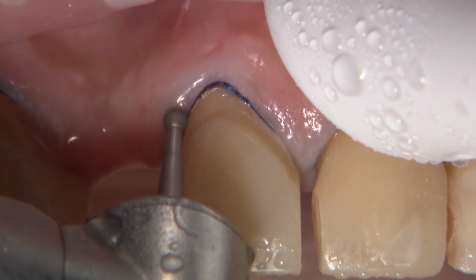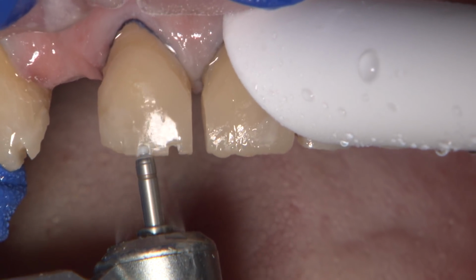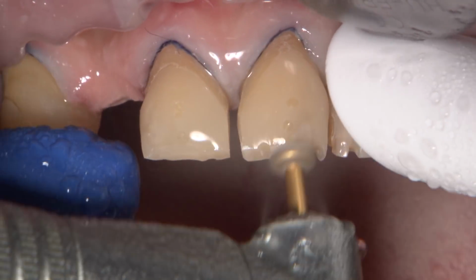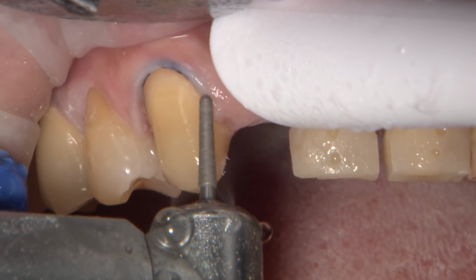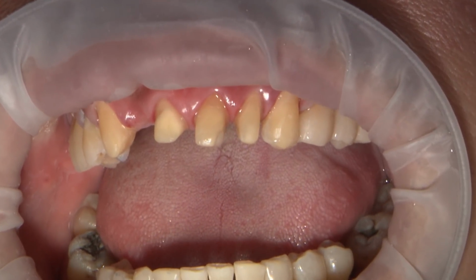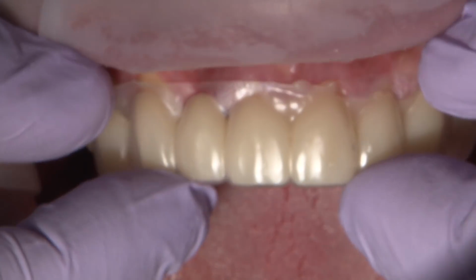I start by placing depth cuts to ensure that the minimum thickness requirements for the restorations fabricated in BruxZir Esthetic material were met. Ideally, the lab prefers 1.25 mm incisal reduction or a minimum of 0.7 mm. After the impression was taken, it was time to deliver the Biotemp CAD provisionals.